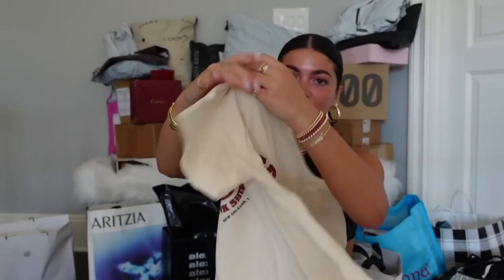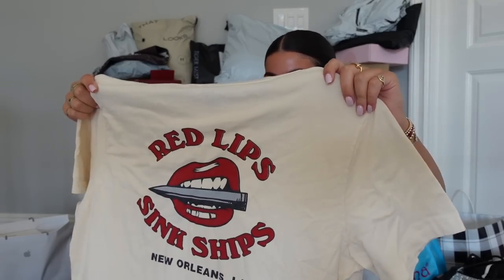So this is the shirt that I got. It just says red lips sink ships, and it has the same logo on the back. And then I just got these really cute floral pajama shorts. I'm sure you've been seeing these all over TikTok. They have really cute matching pajama sets, and they're just super soft and super comfy and the easiest things to throw on. I also have another package somewhere in here from Brandy online as well. So as we go on in this video, you will see it at some point.